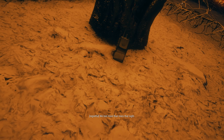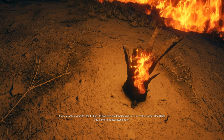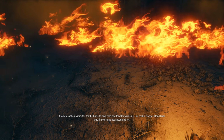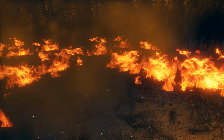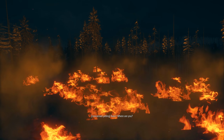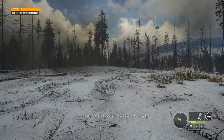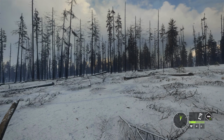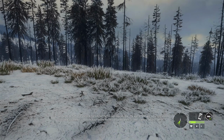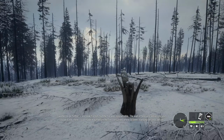We lost more than trees that night. It took less than 5 minutes for the blaze to take hold and travel towards us. Our rookie trooper, Basra, was the only one not accounted for. Basra! Where are you? Oh, wow. When I found his radio, a part of me knew straight away that we'd lost him. I wanted to go further in and look for him, but the fire was impenetrable. The wall of heat was advancing and I couldn't stay there. I just made it out before the fire consumed where I'd been standing seconds before.